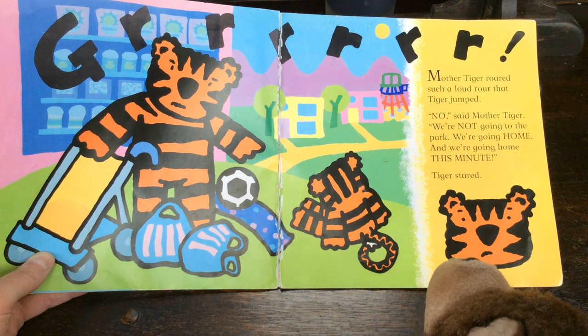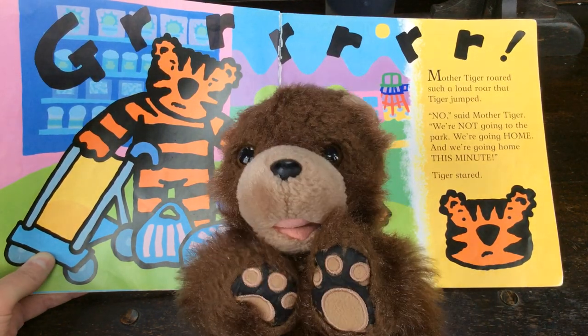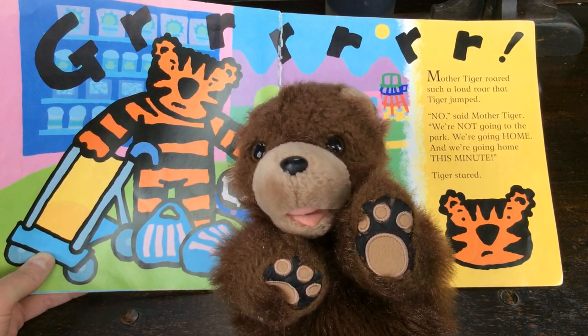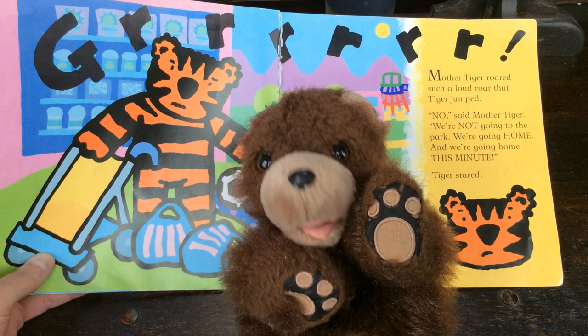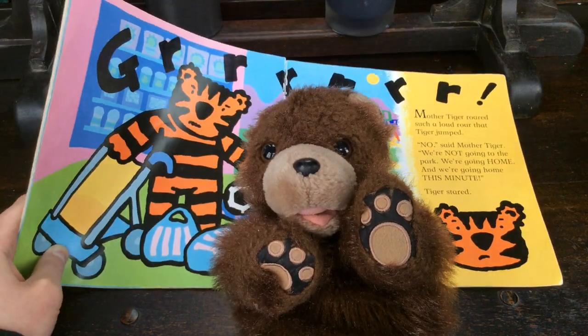Tiger stared. Oh dear, he's done it this time, hasn't he? He's been trying her patience all morning, saying no every single time and I want and never saying please. And now he's having a tantrum. She's cross, which is fair enough, really, isn't it? Let's see what's happening next.